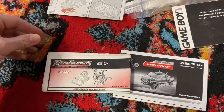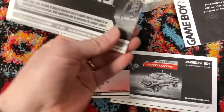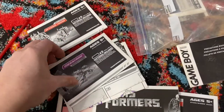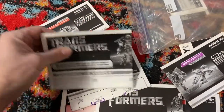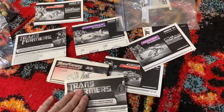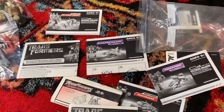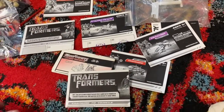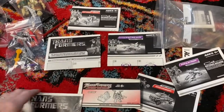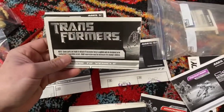Got more Transformers here. Wedge. Another Transformer one here. People, these get thrown away. These get lost. They get damaged. They get torn. And they get pitched. And people who are collecting right now, they want complete sets of the toys either that they played with when they were kids or as a collector, they just want to get these. So these kinds of things have value.